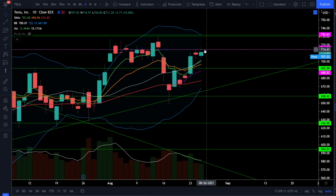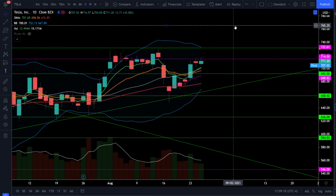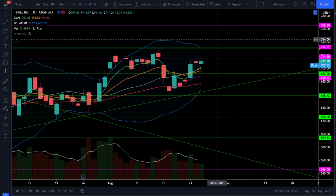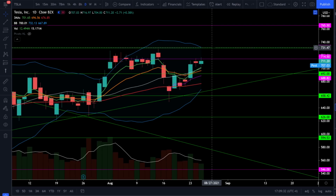We need to see Tesla breaking out above that resistance to close the gap above at 732, and above 732, we could start running to the price target at 765. We're starting to get a really nice Bollinger Band squeeze here, so we could see a spurt of volatility coming in the very near future. So look to see if that burst of energy will fire to the upside or the downside.